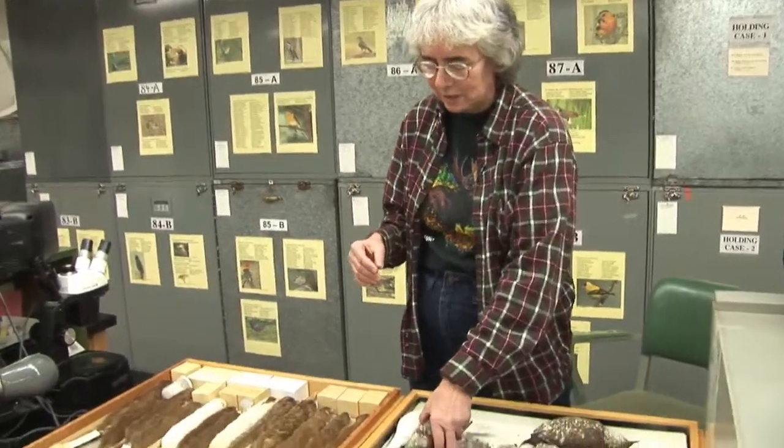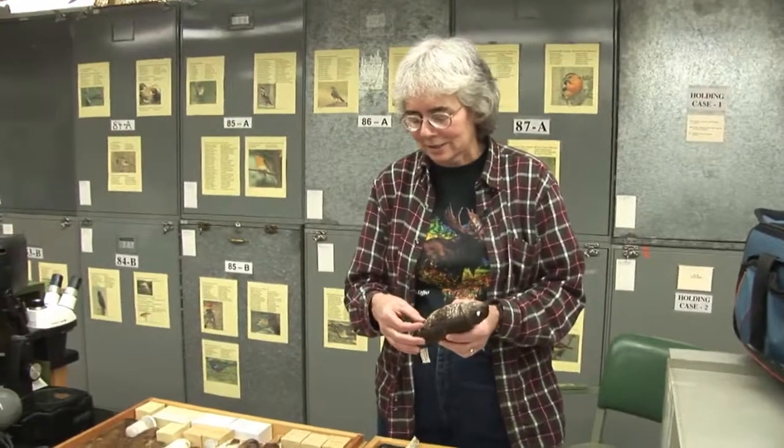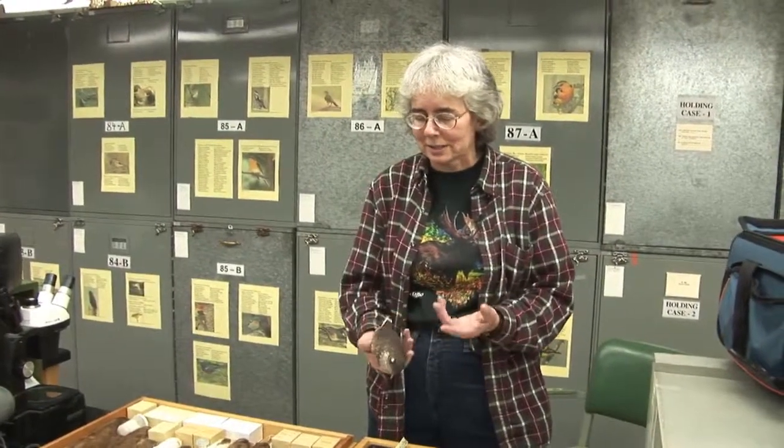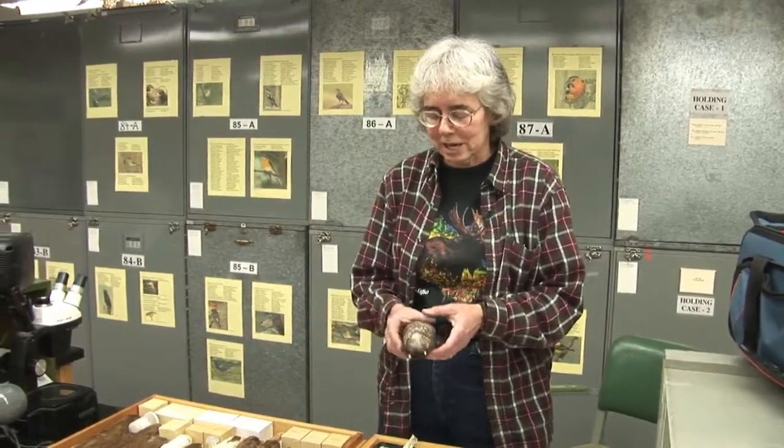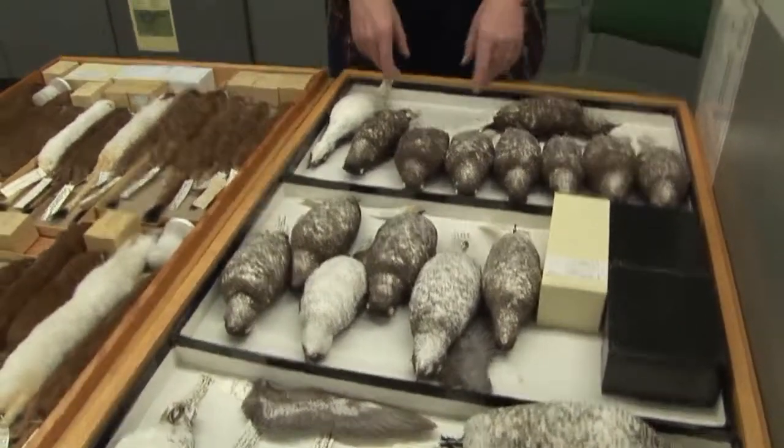So he asked everybody who had marbled murrelets in their museums to take little bits of feather. The thing about stable isotopes is that all you need is just the tiniest little bit of a feather, so you can't see that we took any samples from these. He did find that marbled murrelet diets have changed over the past century, probably due to overfishing.